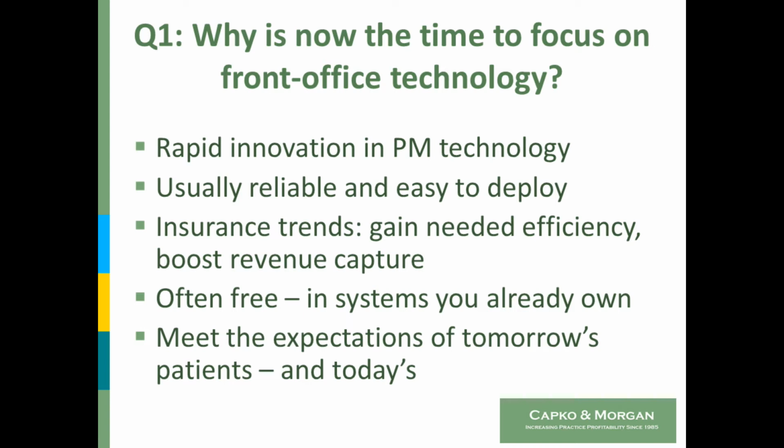Now, if you're an OB practice or a pediatric practice, you may already be feeling some of that pressure because some of these younger patients and parents are wondering, why can't I book online with you the same way I do with other services that I try to schedule, or why am I not able to pay online? And they're voting with their feet. If they don't get the kind of service they're used to, they can move on and choose another practice.